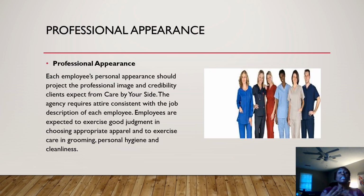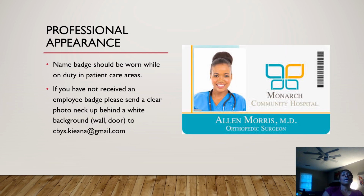All right, so each employee's professional appearance should project the professional image and credibility clients expect from Care by Your Side. The agency requires attire consistent with the job description of each employee. Employees are expected to exercise good judgment in choosing appropriate apparel, and to exercise care in grooming, professional hygiene, and cleanliness.